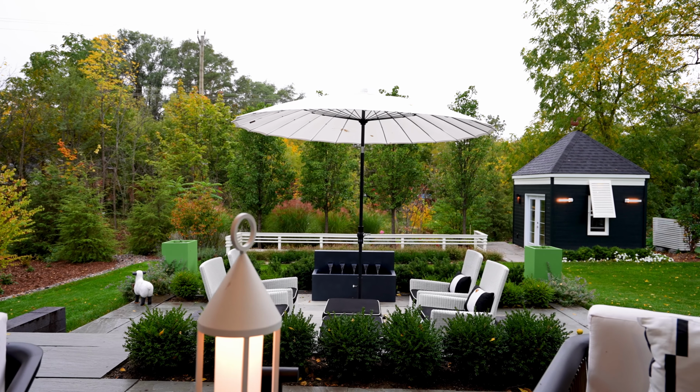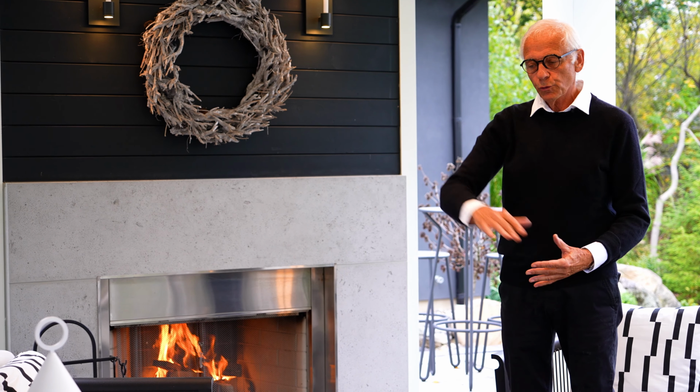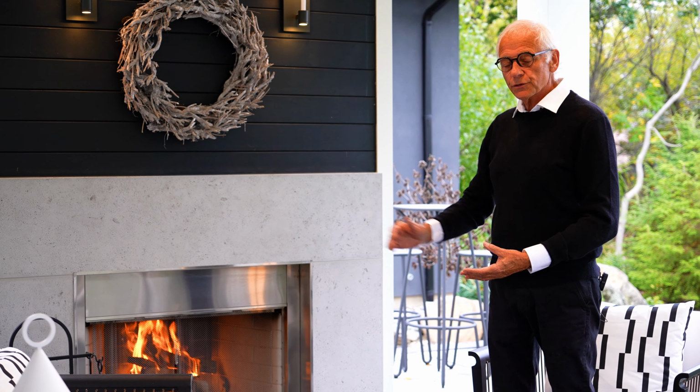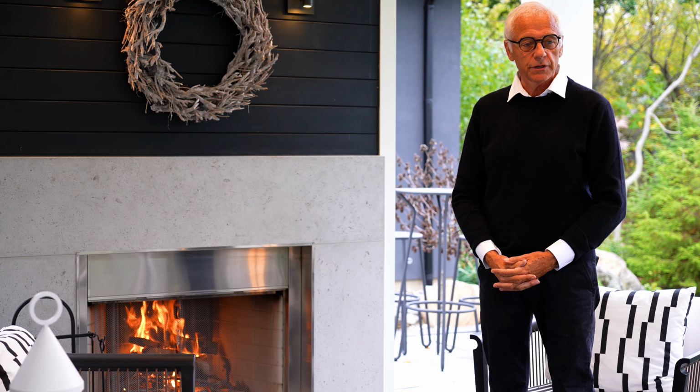This has to be one of the most special parts of the house, and we call it the pavilion. And we wanted it to have its own distinct personality, and so we separated it from the house with this bridge and depressed two areas. The fireplace is an incredible go-to spot. This is where you spend hours, three seasons of the year.